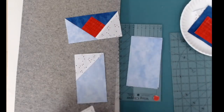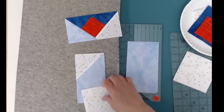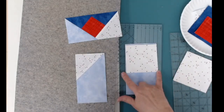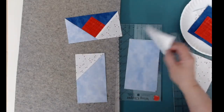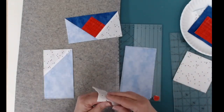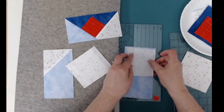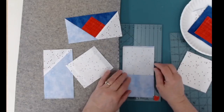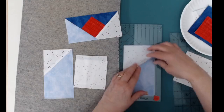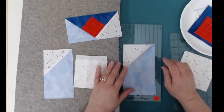We've got our rectangle, and your instructions tell you how big those rectangles need to be. You're going to have squares. Now the square is going to be the same width as the width of your rectangle. And you're going to do a basic folded corner technique where you lay your square on one end of your rectangle. You make a seam across there, and you flip and trim away. Then you trim the whole thing to the right size.